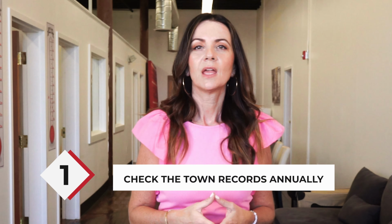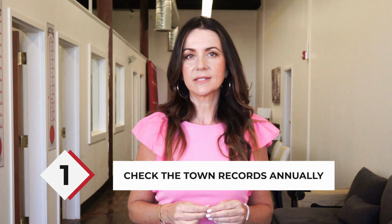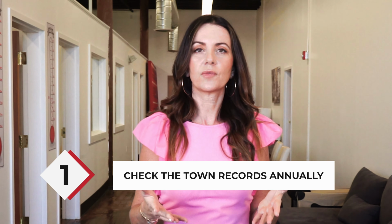Number one, check the town records annually, as the property gets assessed and taxed on that information. Your tax card or field card shows what the town has on record for your home and what they are using to base their assessment on. Realtors use the field card all the time to evaluate properties, so call your realtor and ask them to pull yours for you and verify that all the information in it is correct.